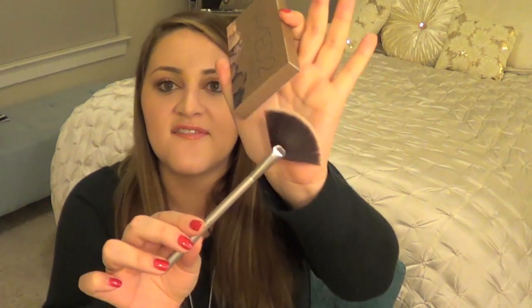So last but not least, I have 2 things from Ulta. One of them is this brush by It Cosmetics. It's a fan beautiful, lovely, soft brush. It Cosmetics recently launched a whole brush line with Ulta. I'm pretty sure it's exclusive to Ulta. And they have some really nice things.